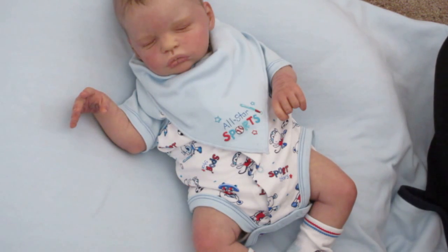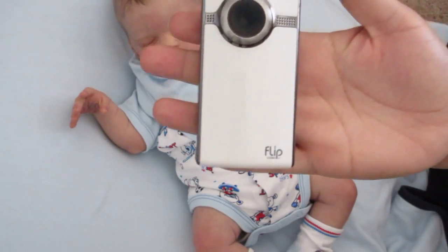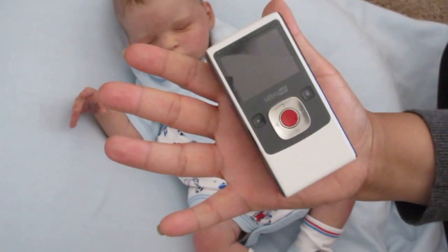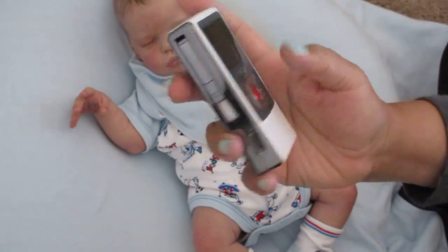Okay, number 6. Do you use a camera, phone, or computer to do your videos? When I first started out making Reborn videos, I used, and I still have it to this day, I can't get rid of it, it's sentimental, this. This is called a Flip, and it's a little handheld HD camera. You can still buy these today.